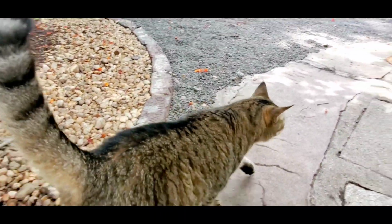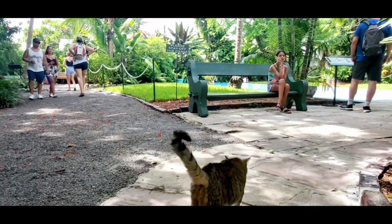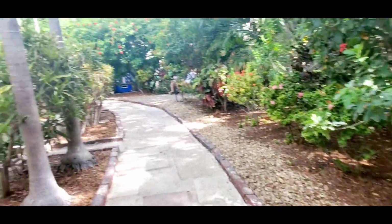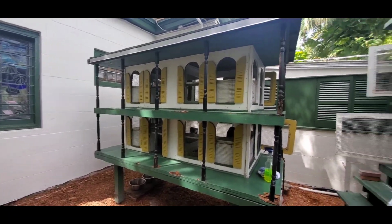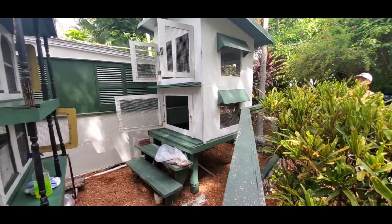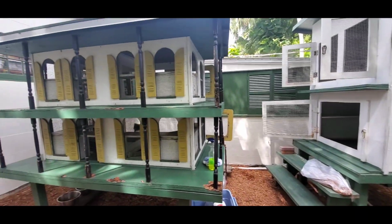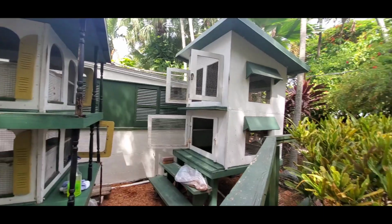Meow, meow, meow. They have cat kennels here, and I'm sure this is where they also feed in that little shack there. Yeah, Kyle.